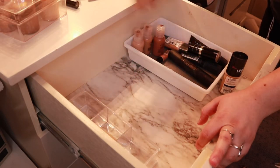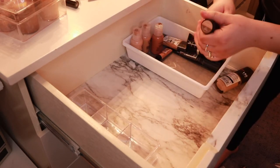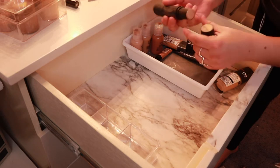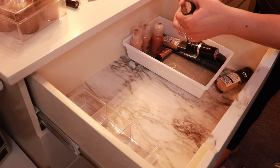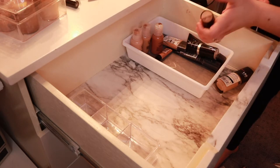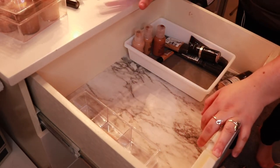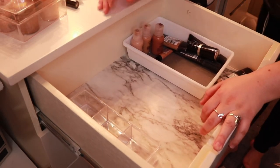There's like nothing in here. I'm gonna throw that away. This is a smart foundation, but it's too light for me, I think. Oh no, it's too orangey for me. You see that? It's so creamy though. And then it turns into a powder formula. Weird. Trash. Actually, not trash. Give it away. Okay.